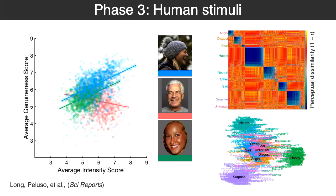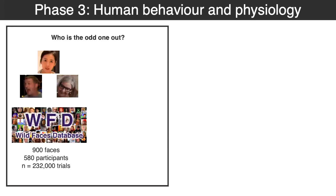We also looked at some multivariate approaches here, and we're moving on and looking at even more detailed behavior where we're not cueing people about emotion. So this is again using that triplet oddball task that I talked about a little bit at the beginning of the talk. So far we've collected 580 participants, so over 232,000 individual trials using these faces. There are a lot of stimuli, so to understand perceptual dissimilarity, we have to run a lot of trials.